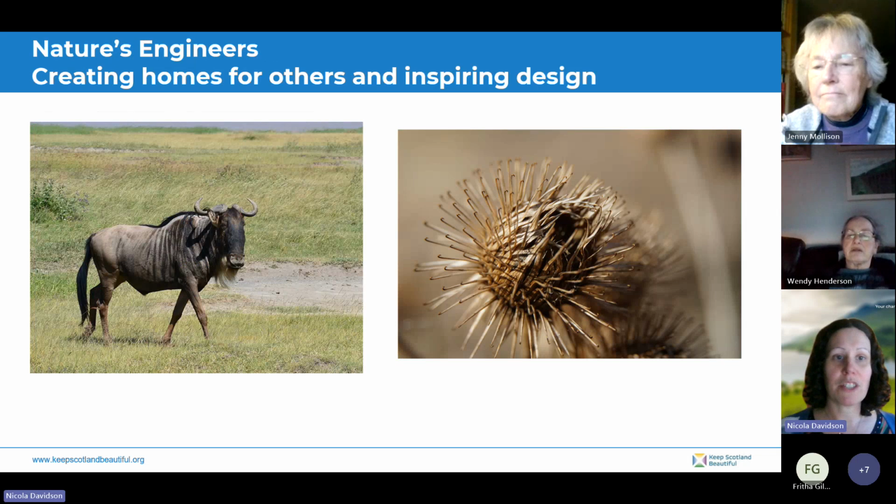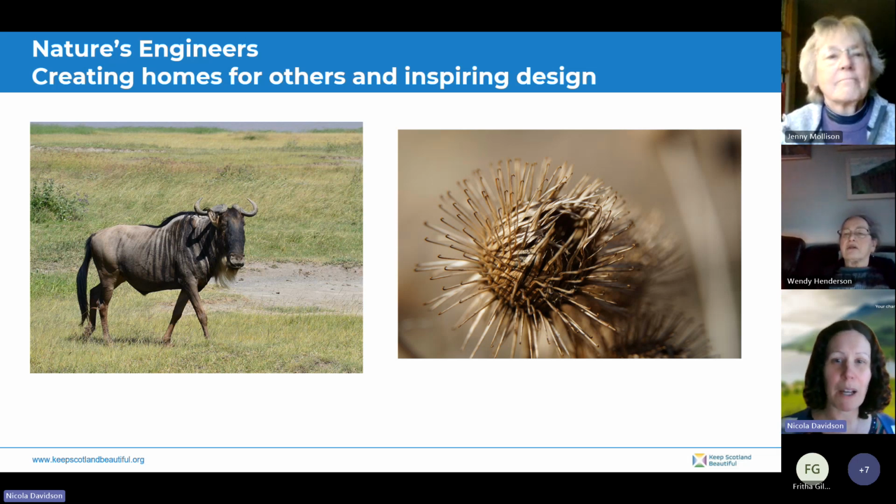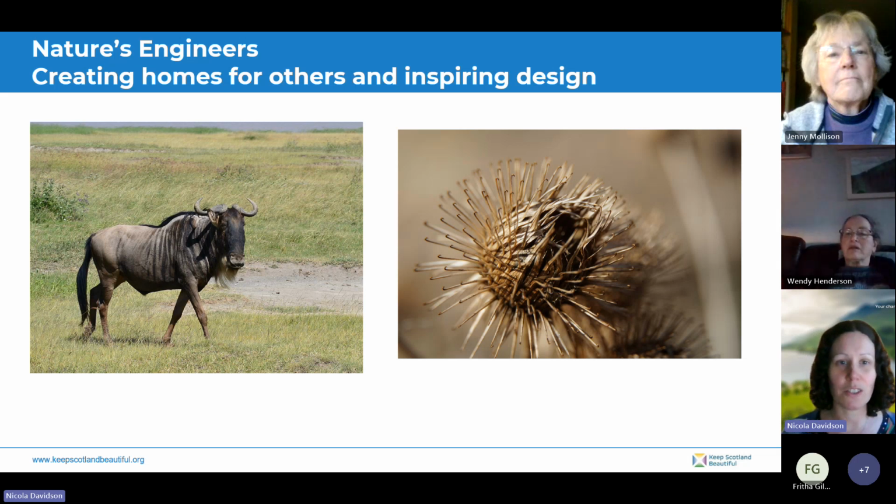Or we can think about animals that create homes and completely change entire ecosystems, like the massive herds of wildebeest in Africa, or things that inspire design. The picture on the right is the burdock plant, which is native and common in Scotland. If you look very closely at the burdock plant, if you can see it on your screen, you might notice that there are some little hooked ends. Does anybody know what that might have inspired?